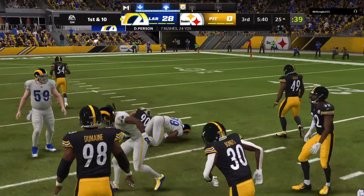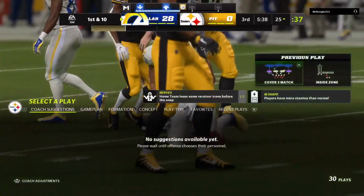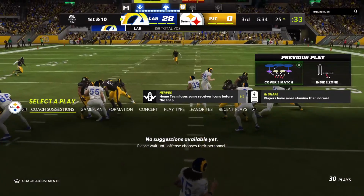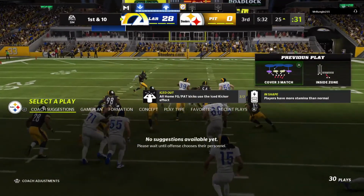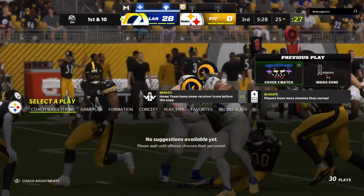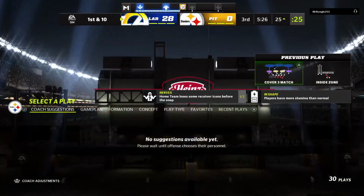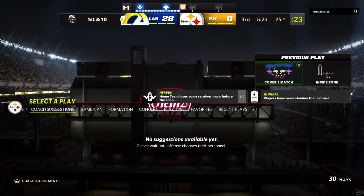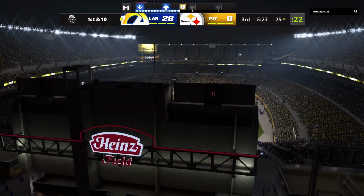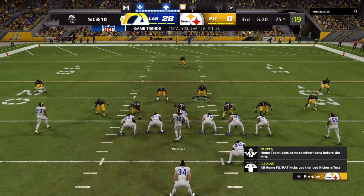Running lanes were at a premium in the first half, but he's able to find some room there, and he's hoping that that's a precursor of a big second half. 13 yards. First down, Rams. Right there, 54, right there, 54, Mike.